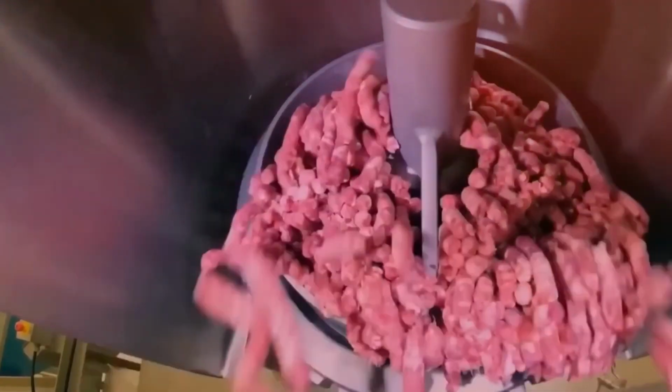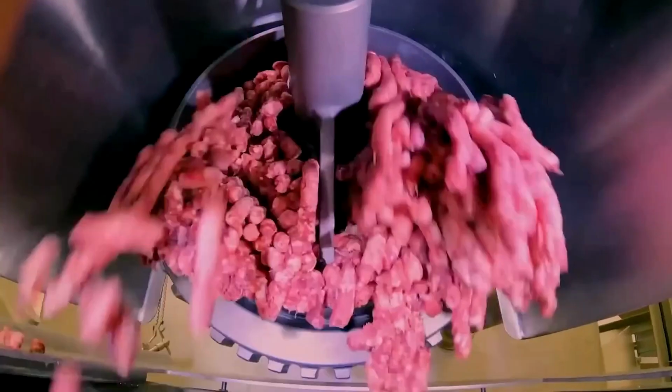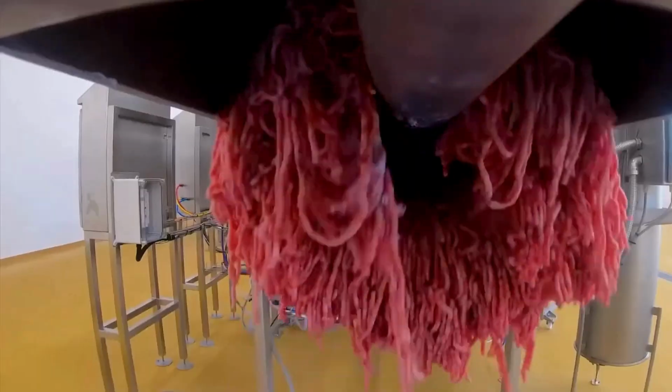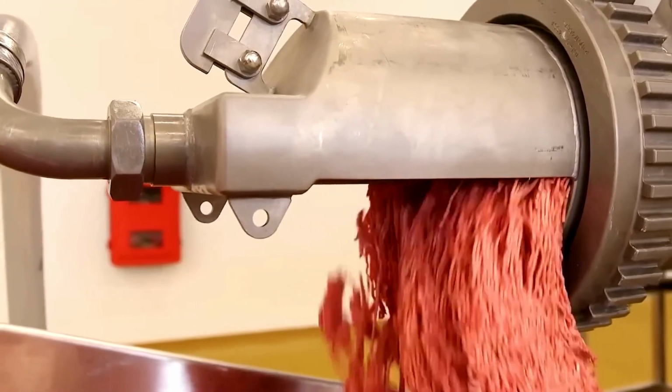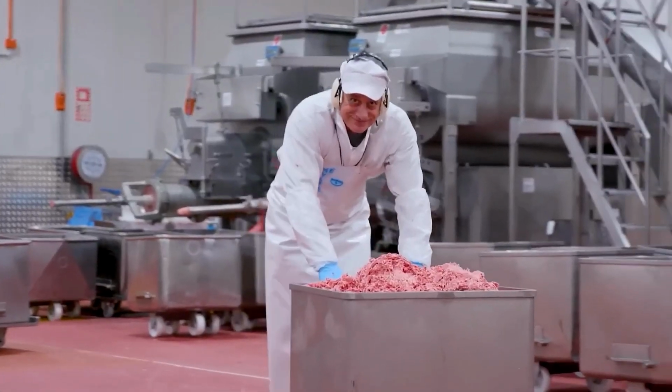Now let's talk about the grinding process. They take this seriously, grinding the meat repeatedly until it reaches the perfect fine texture, ready for seasoning. Not too much, just a little seasoning is added. And then it's churned again to achieve that smooth, rich consistency needed for juicy and delicious hamburger patties.